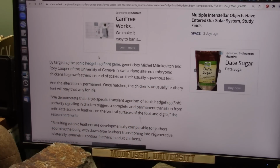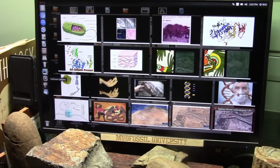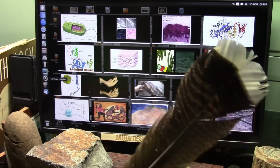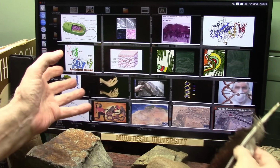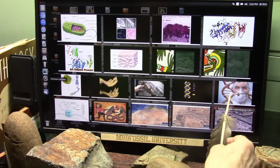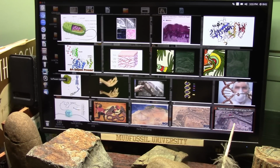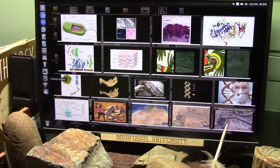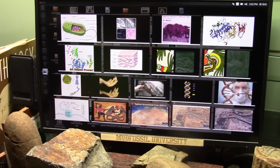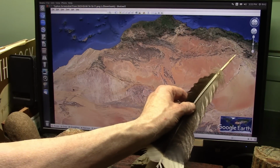So once they're hatched, the chicken's unusually feathery feet stay that way for life. Now, consider the consequences of this, my friends. Let me show you something. You know, I was going to do this sort of joking, like, look what they're doing. They're making these birds with feathers on their feet. Well, if they're doing just these little tiny snips, and apparently that's all they're doing, to modify that specific a detail.